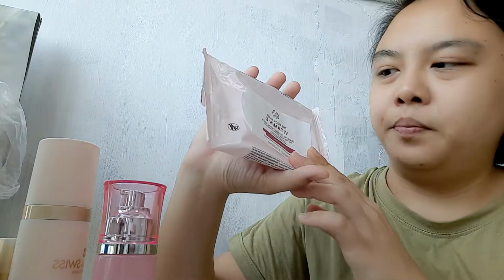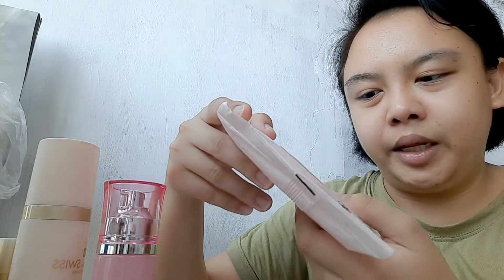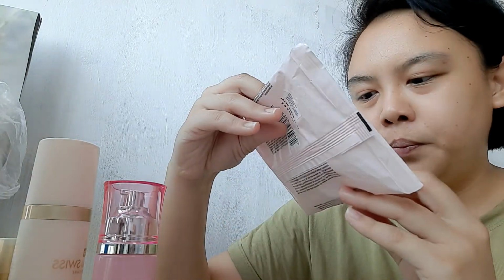And moving on to the next one, I have cleansing wipes. I have a total of three cleansing wipes. The first cleansing wipe I have is from The Body Shop. It's a vitamin E gentle cleansing facial wipes. It has protective vitamin E and nourishing wheat germ oil, suitable for all skin types. So it's a good investment from The Body Shop if you're thinking of getting one.